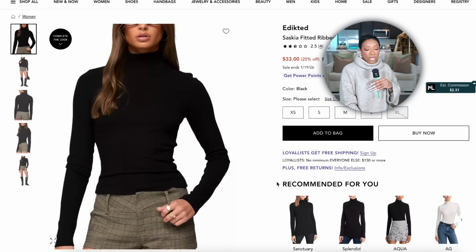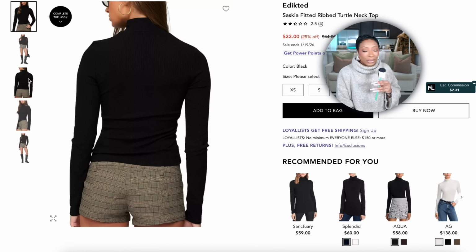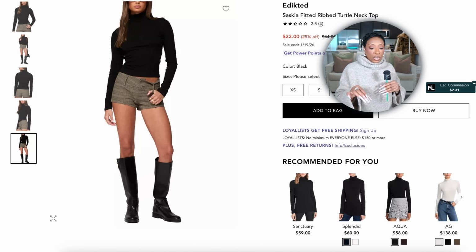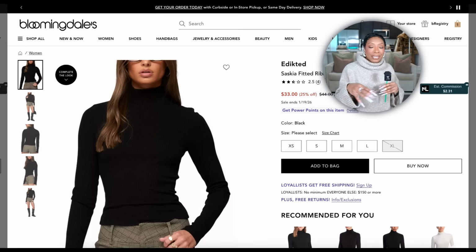We need a shirt underneath. We're just going to do a black turtleneck because I don't know what she has going on, but I think that works. And it looks like that might be what she has going on. Over here, Bloomingdale's, there's one for $33 by, I don't know how you say this, I think it's Addicted is how you pronounce it. This is called the fitted ribbed turtleneck top. Comes in sizes extra small to extra large. I thought the price point was good and the size range was good. That's why I threw this one in here. So if you're in the market for one, this is probably a good one to grab to get you through the winter.